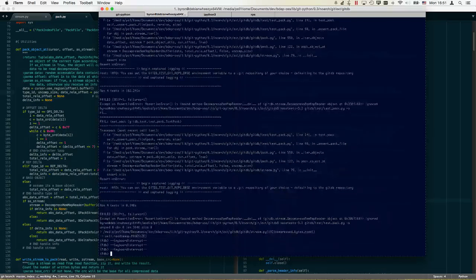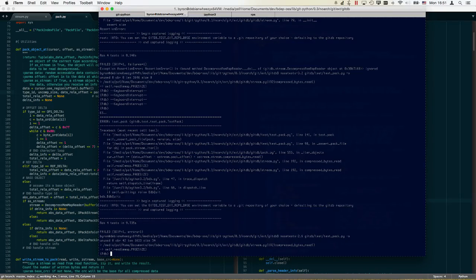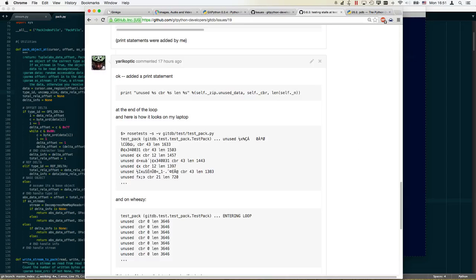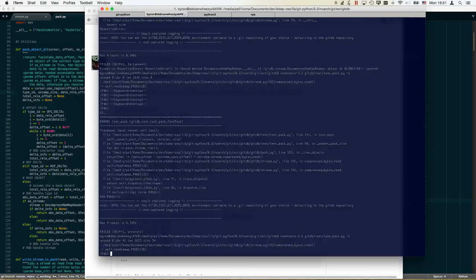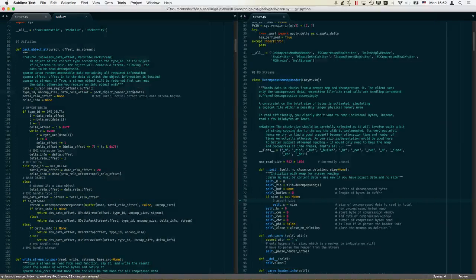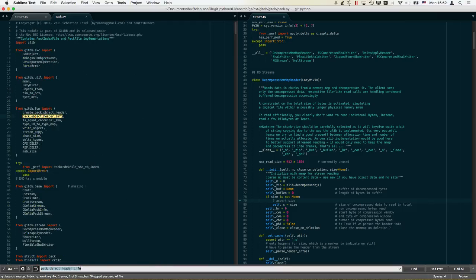Oh, wait! Sorry. Come on. It's the wrong Python version, 2.6. See? Here the first object is quite a different one. That's something we've already figured out, right? That's nothing new here. Interesting. 42, here it's 43. What the hell? Yeah, whatever. But it's totally different. So I guess, considering that this is the first object here, that pack object header info doesn't do the right thing.